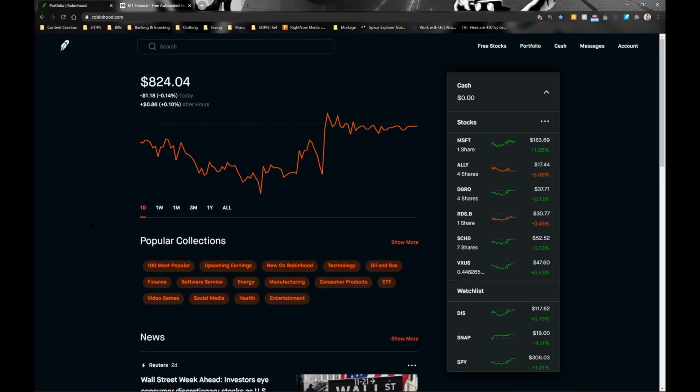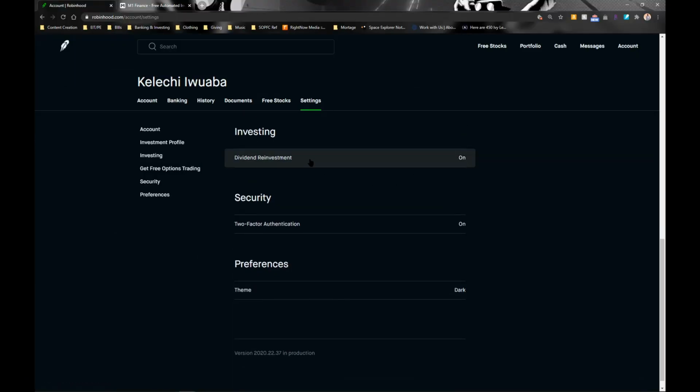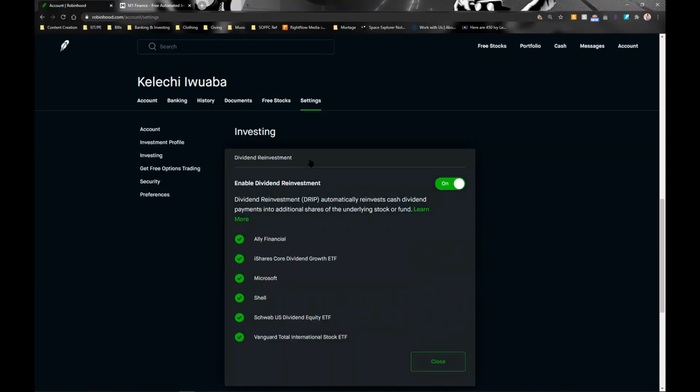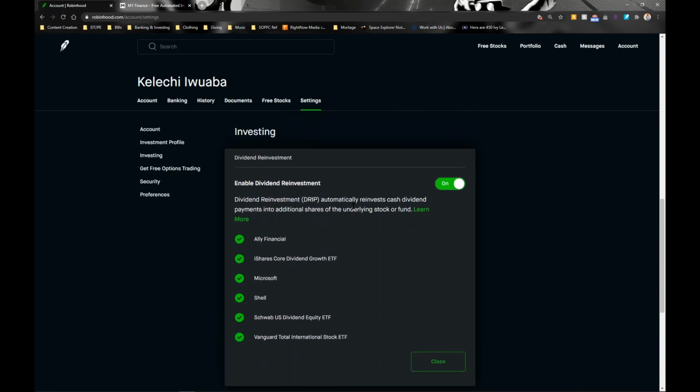It is so great that finally, I have access to fractional shares. But even more important than having access to fractional shares is something called DRIP. If we go into my settings here and go to investing, there's something called DRIP, which is otherwise known as Dividend Reinvestment Program. It's so good. What that does is when I get paid a dividend, it will automatically reinvest that dividend back into that stock.